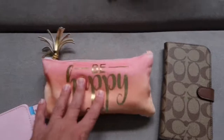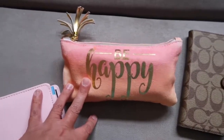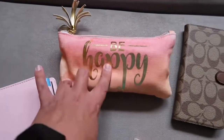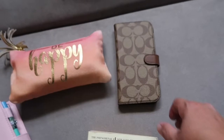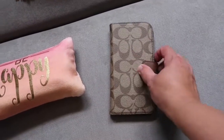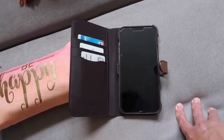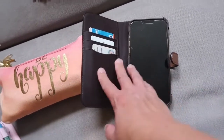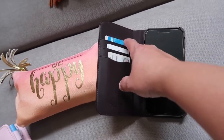This is a Be Happy pencil case that has the pens and pencils that I use on a daily basis in it. I picked this up from Michael's. Then I have my phone case, which is just a Coach phone case that I got on clearance. I have the iPhone 13 Pro Max, the larger of them. I make sure that I have my ID, my insurance card, and my debit card.